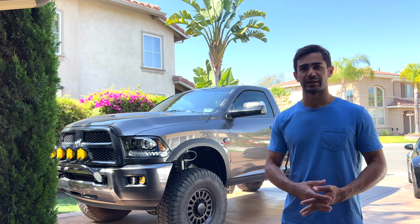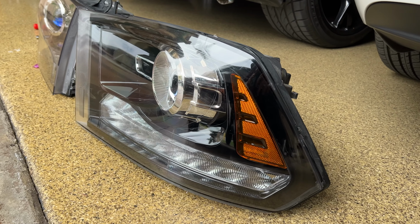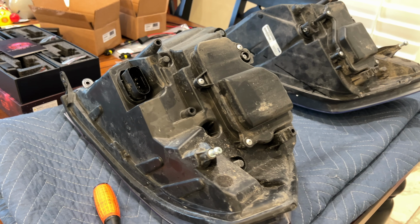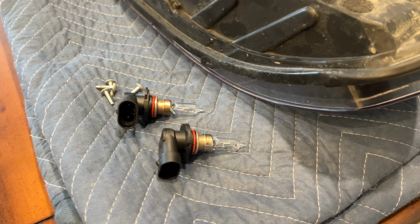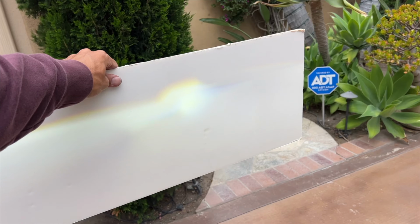And the first time that I took the headlights out of the truck and put these LED bulbs in there, I accidentally clocked the LED chips wrong. So the entire LED bulb assembly was clocked improperly and then reinstalled in the truck. So I took it out and it looked just like this.